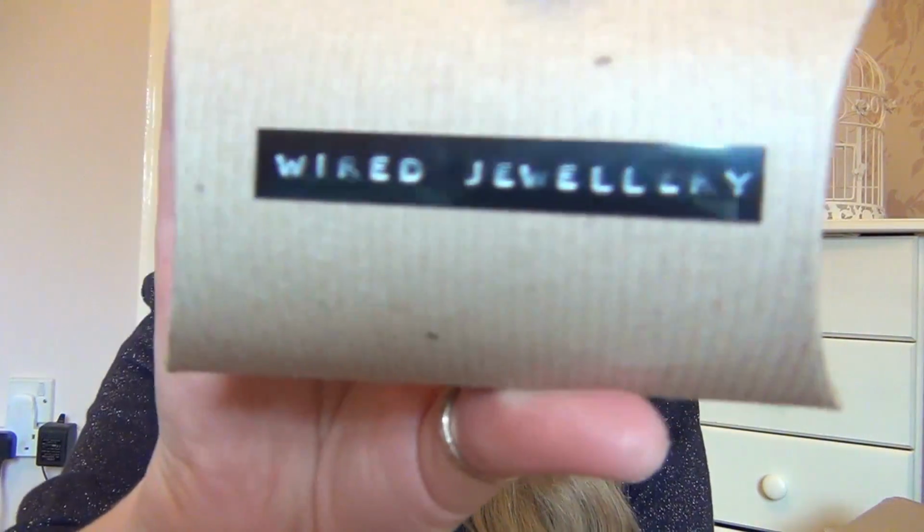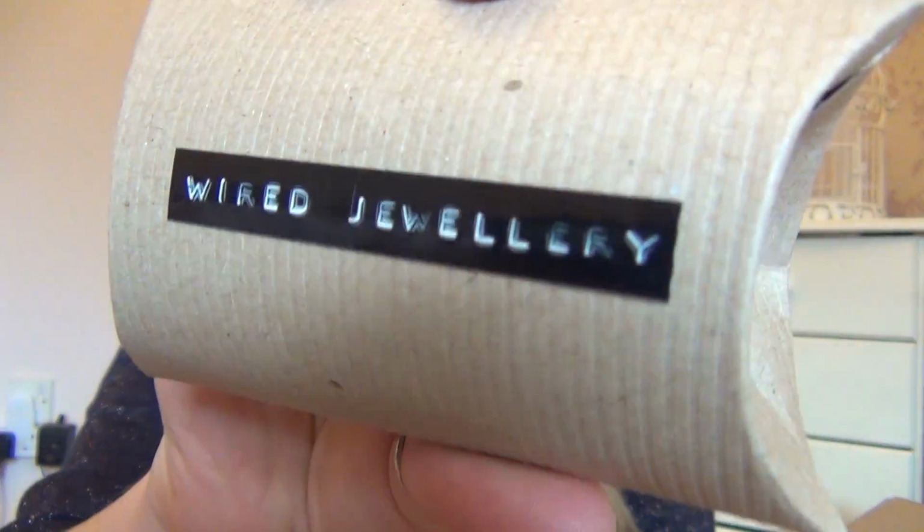So next I actually got sent these pieces from Wired Jewellery, and if she didn't, I'd have bought them anyway, to be honest. And Faye, she's just beautiful and lovely, and I'll leave the link down below and you will definitely love it. So this is the little box. I'm sure most of you have probably heard of this anyway.